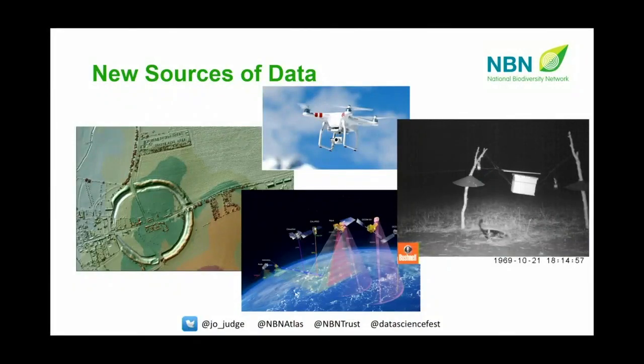We're also getting a lot of new sources of data now. Still, the majority of the data is provided by volunteers going out and looking at it, but we also have things like remote sensing, so it's light image detection, which gives you the picture on the left. We've got drones that can go out and do things like vegetation habitat surveys, similarly with remote sensing with the satellites. And we also have things like camera trapping that we can use.